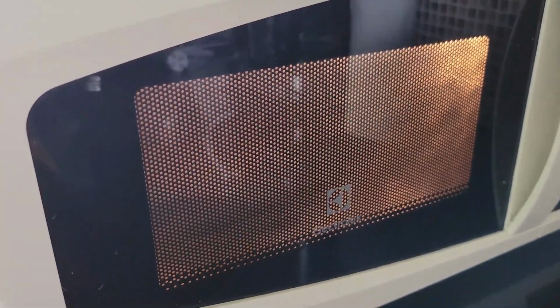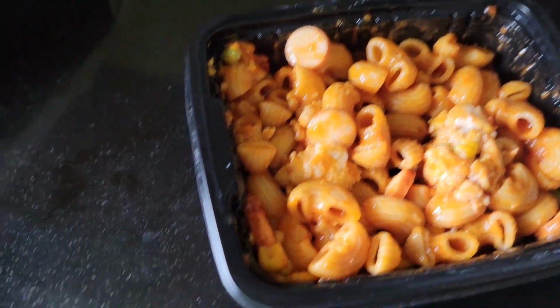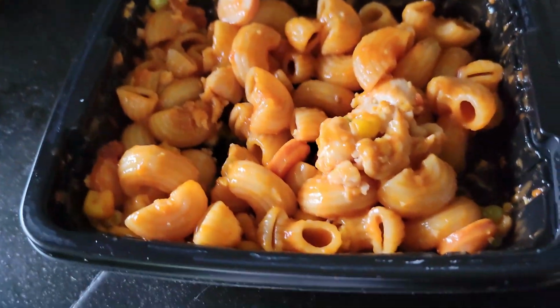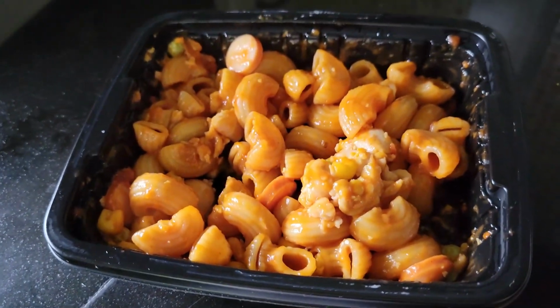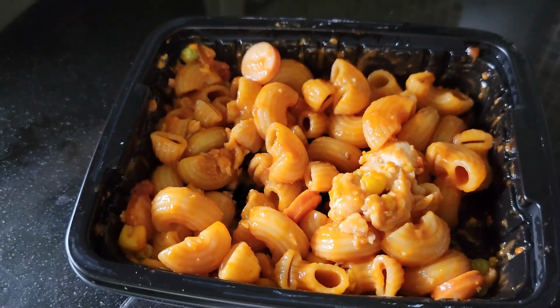Quick little microwave. And here goes nothing. I'll start with a piece of macaroni. Tastes all right. Yeah. Try a hot dog. Tastes like a hot dog and a piece of chicken. So, you know, for just a couple bucks a day, you won't starve to death in Thailand. All in all, it's not that bad, to be honest with you.